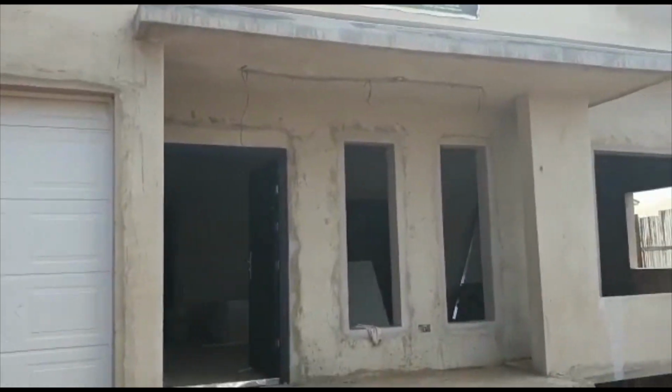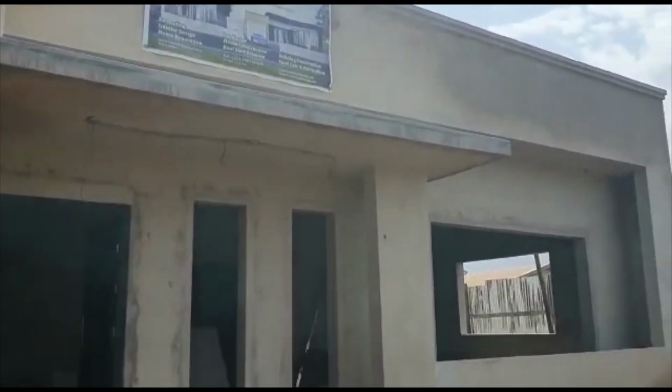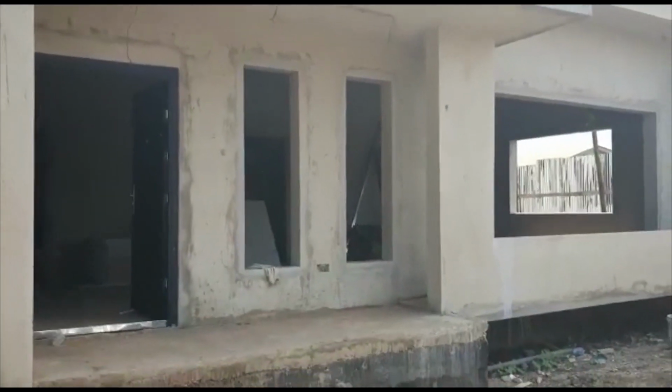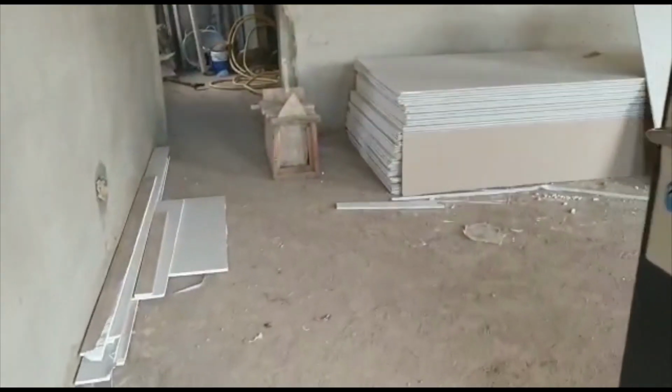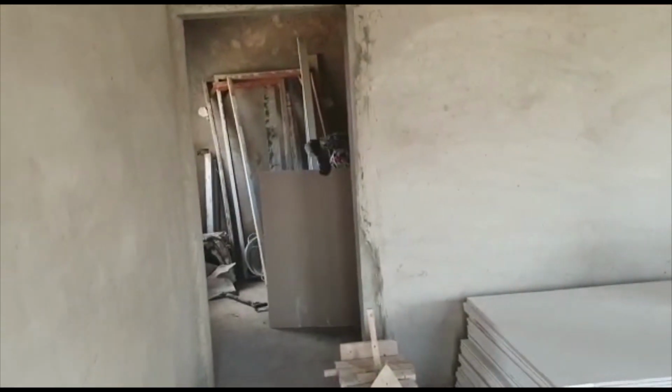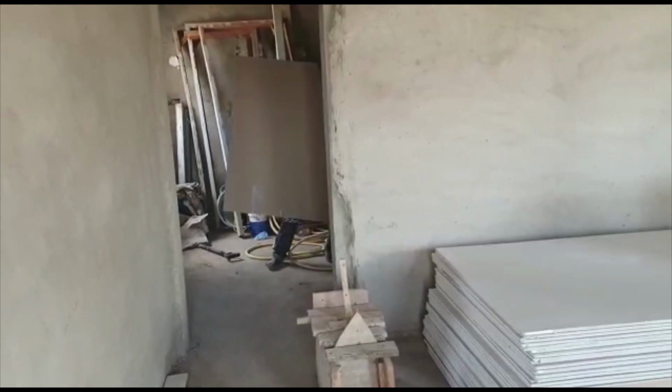Our garage door has now been installed, along with the main security door for the entrance. Plasterboard ceilings and insulation material have now been dropped on site. This means we can now begin installation of our ceilings.